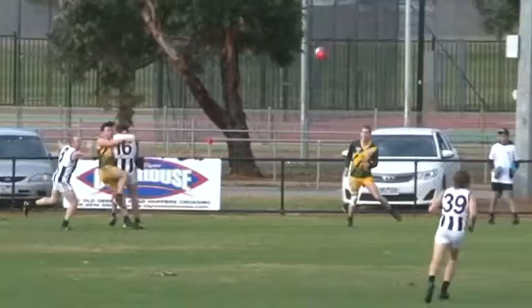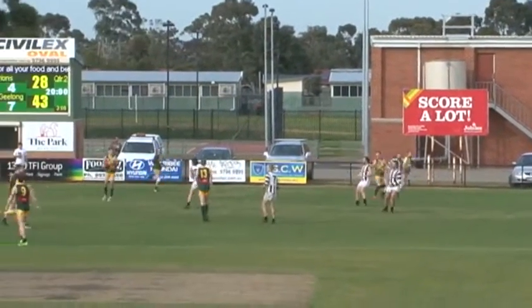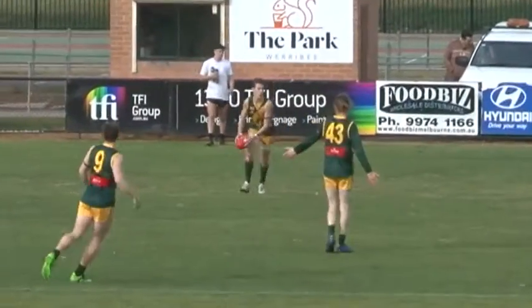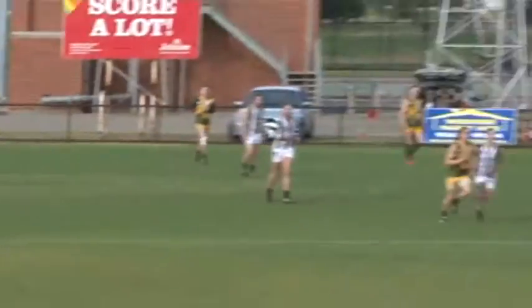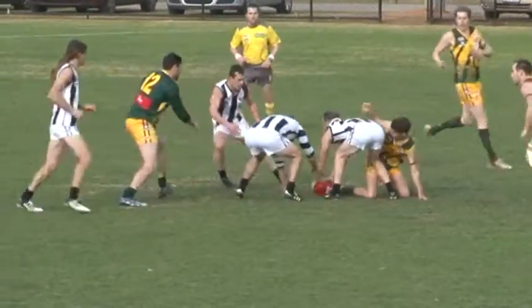He went one way, went back the other. He's got out of trouble, puts boot to ball, goes back towards the half forward or centre wing, and the mark has been taken out there by Sloan. He also played well the last time we were here, and he's got the ball now, got a good size on him, kicks the ball back inside. Keisha can't take the mark at ground level.